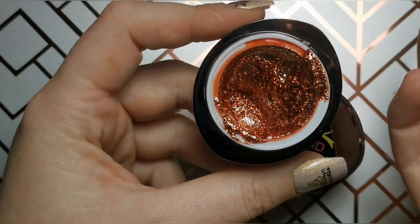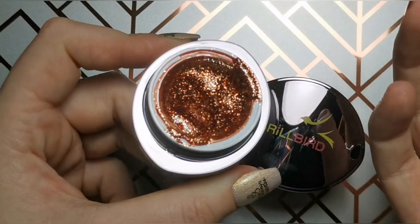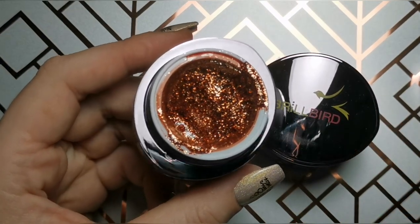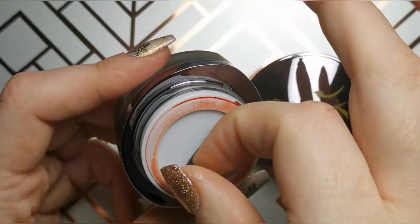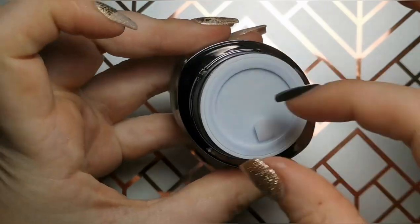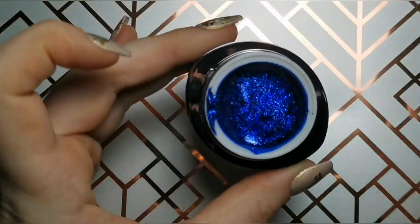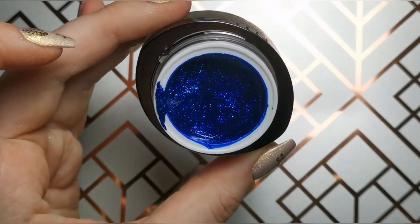Oh my god, it's gorgeous. It's like a, I don't know what to say, a bronze maybe? No, it's more orange than bronze really, but I don't know how else to describe it. But whatever it is, it's just absolutely stunning. Look at that. Oh my god, it's amazing. And then last but not least, we've got Glamour Gel 5, which I'm pretty sure is blue. And also a lot tidier than the other ones for some reason. It's weird. And it's also absolutely gorgeous.